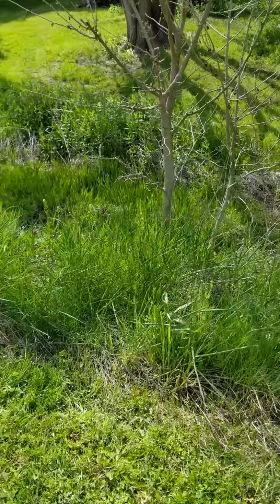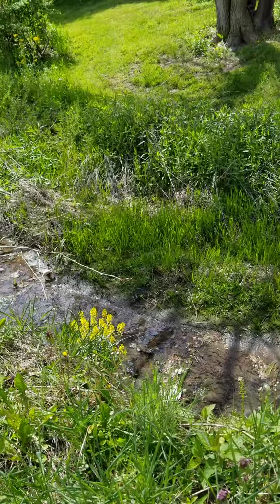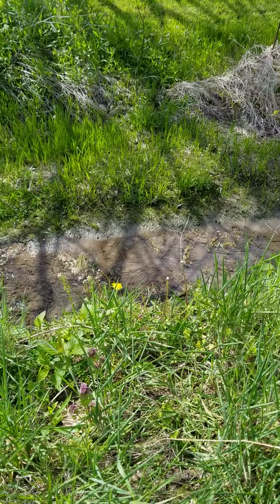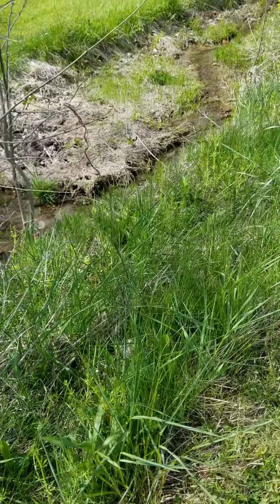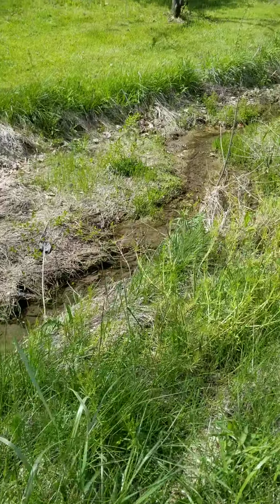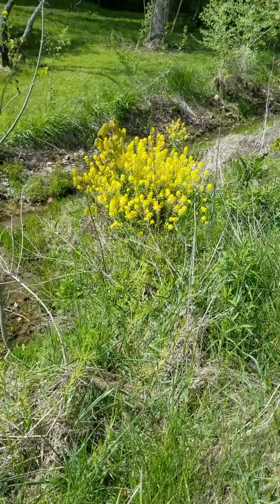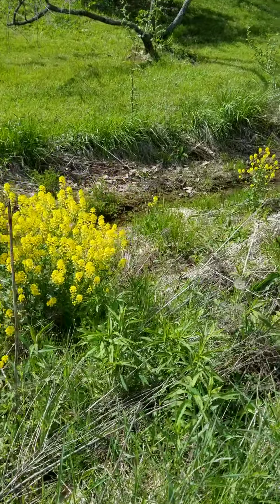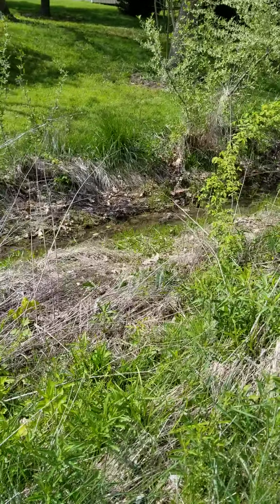All right, guys, here we are over by the creek again. Do you see anything different this time since the last time we walked by here? There's not very much water in there at all. There's lots of green grass. I don't see anything swimming in the water. Look, there's some pretty yellow flowers. Don't see very much trash down in there right now.